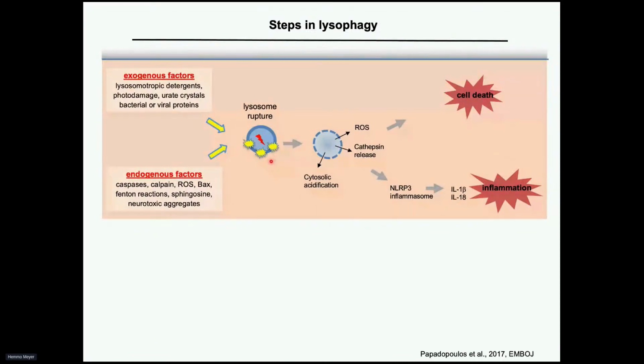And there's a large body of work on that. Interestingly, it can also be caused by endogenous factors, and what I find most interesting is that this is linked to oxidative stress, also unbalanced lipid composition. So I'm thinking of Virginia mentioning the ceramide link. And also neurotoxic aggregates. So anything that is linked to aging cells and degenerating cells. So as I said, this is a major problem for the cell.